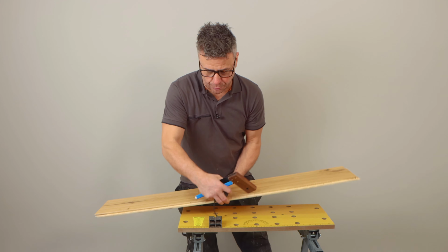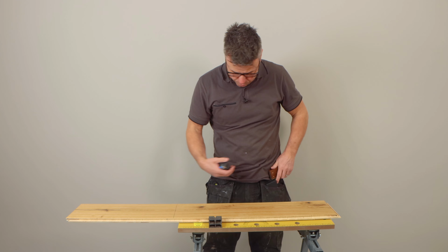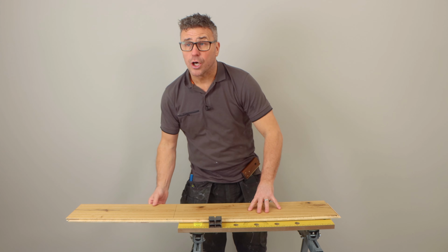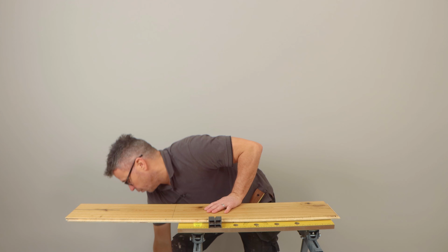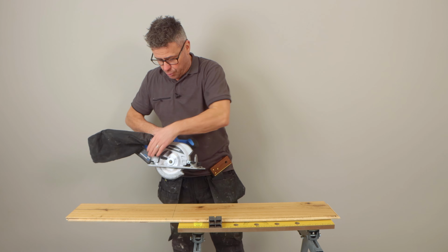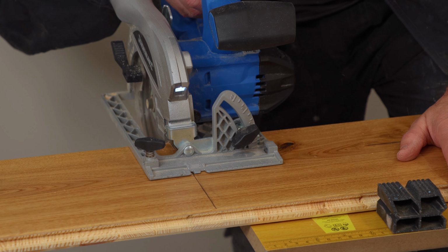There's a number of ways you can cut this. Of course you can cut it with a handsaw if you've got a handsaw. A chop saw also would be great for chopping through on there, or even just a small cordless circular saw like this is quick and easy.